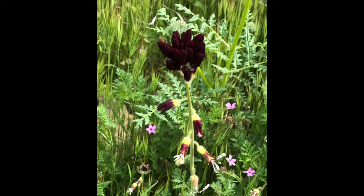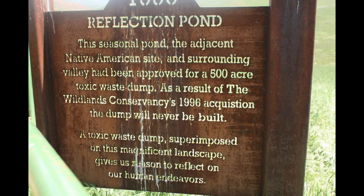But we get to the top and find this nice sign. Reflection Pond, a seasonal pond. The adjacent Native American site and surrounding valley had been approved for a 500-acre toxic waste dump. But when the Wildlands Conservancy acquired this land in 1996, it meant the dump will never be built. So I think it's kind of neat to have a nice, good story here with a happy end. So you want to go see the Wind Wolves right now? You want to go see the Reflection Pond?